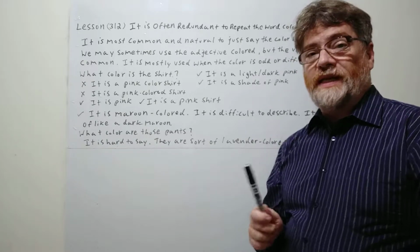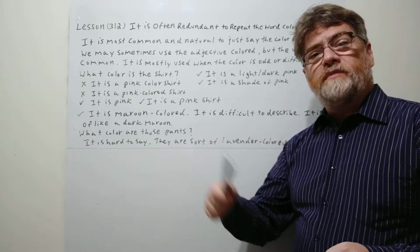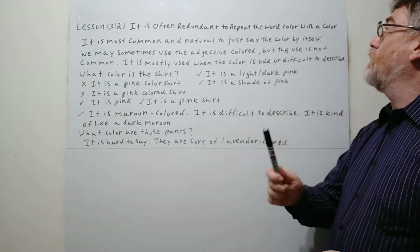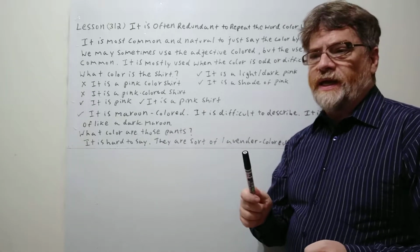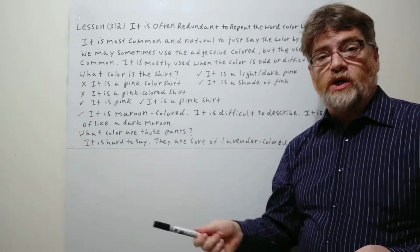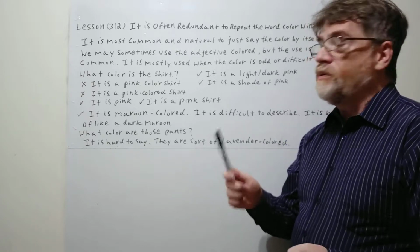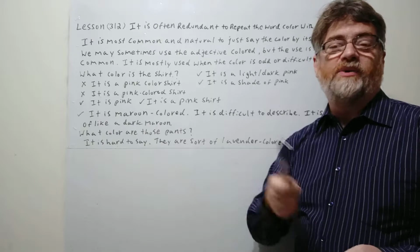The title of today's lesson is, It is often redundant. Remember, redundant means repeating. It is often redundant to repeat the word color with a color. So, for example, you wouldn't say, that is a red color shirt. You just say that is a red shirt, or the shirt is red, or something like that. But we would not usually repeat the word color with the color. We don't do that often.